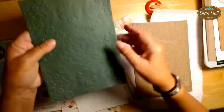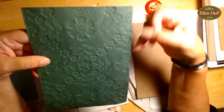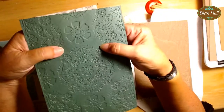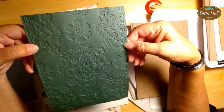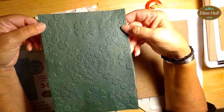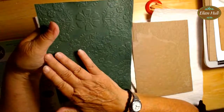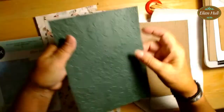This is just some brown or green Sizzix cardstock. And you can see, I think, this has the textured side, and this is the plain side. So that's kind of pretty. I think this would be pretty with some gold luster wax. What do you think?